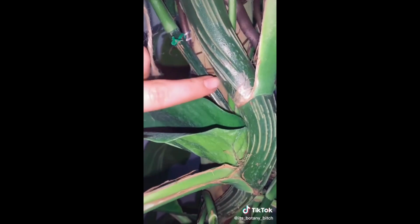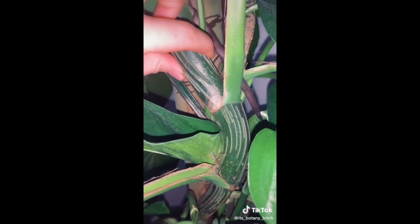Pothos, when they get big, can even get fenestrations, kind of like a monstera. As you can see, they love to climb trees and latch on with aerial roots, and I'll show you what mine look like. Here you can see it's like a very thick vine, and these little guys are all the aerial roots that have actually grabbed onto this pole.